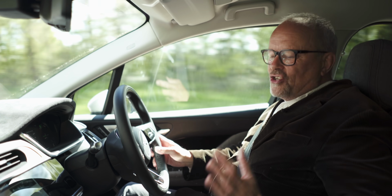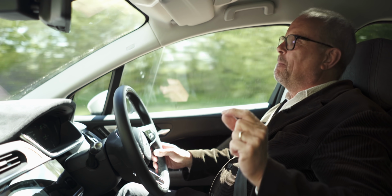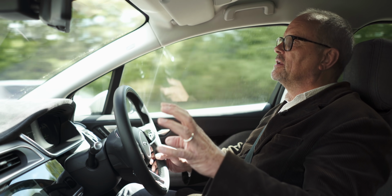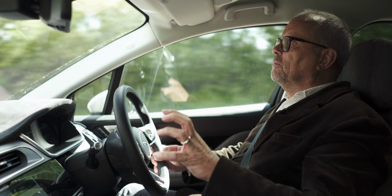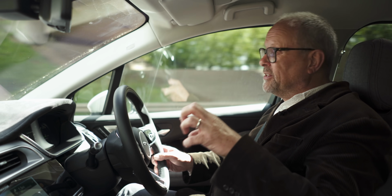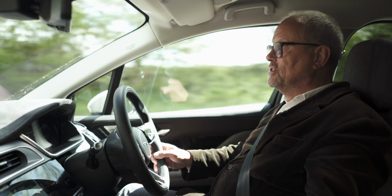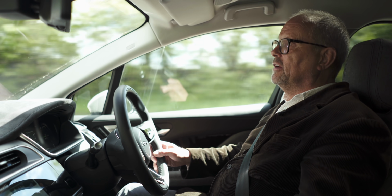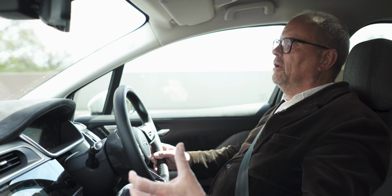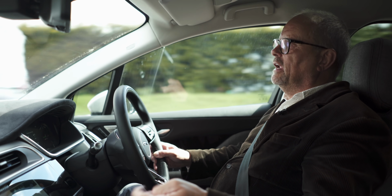Okay, the Jaguar I-PACE. Now, I reviewed this car in 2018, and back then, I was blown away by it. It was so exciting because it was one of the first high-end cars designed as an electric car from the ground up by a legacy automaker, Jaguar, part of Jaguar Land Rover. Really competent, capable, proper competition, a proper electric car. You know, it was really the first one.